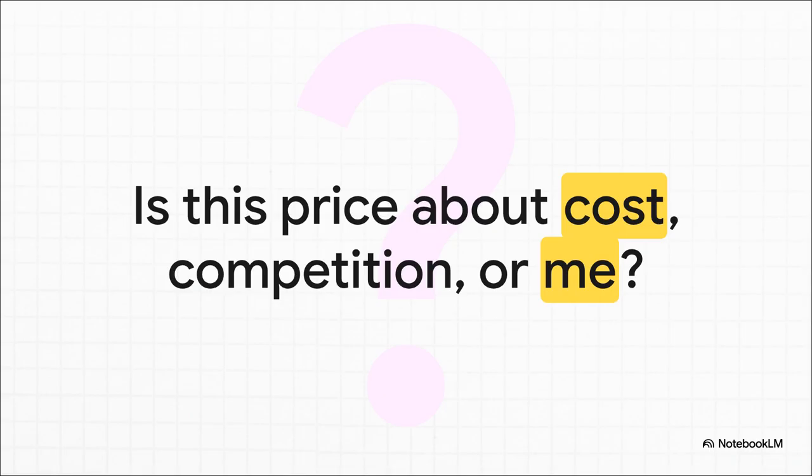Incredible! So the next time you're out shopping and you see a price tag, don't just see a number, see the strategy behind it. Use the 3 C's as your guide and ask yourself, is this price about the company's cost? Is it about its competition? Or is it really all about me, the customer? Once you start asking that question, I promise you'll see the whole world of business in a brand new light.